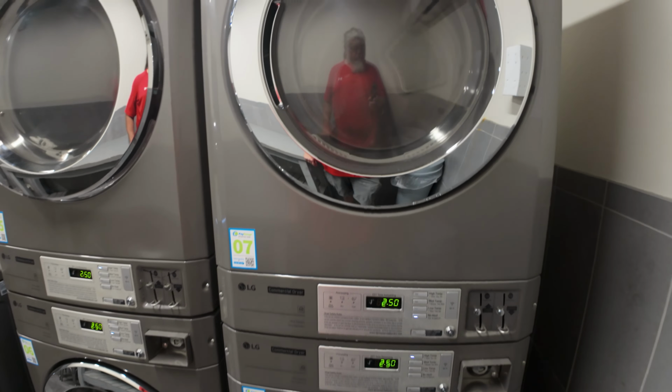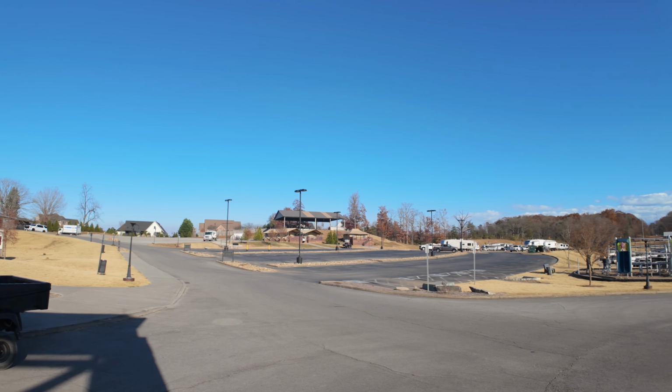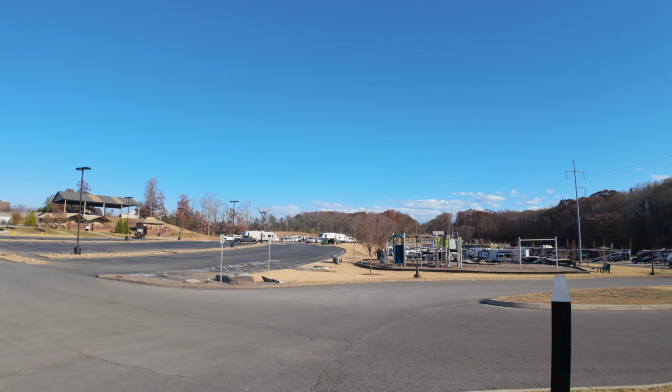Now, if you see that covered area up on top of the hill, there is basketball up there as well as gaga ball and pickleball. The kids have had fun going up there, but not as many kids have been going up there because it's quite the jaunt up there. But what has been popular is this playground.